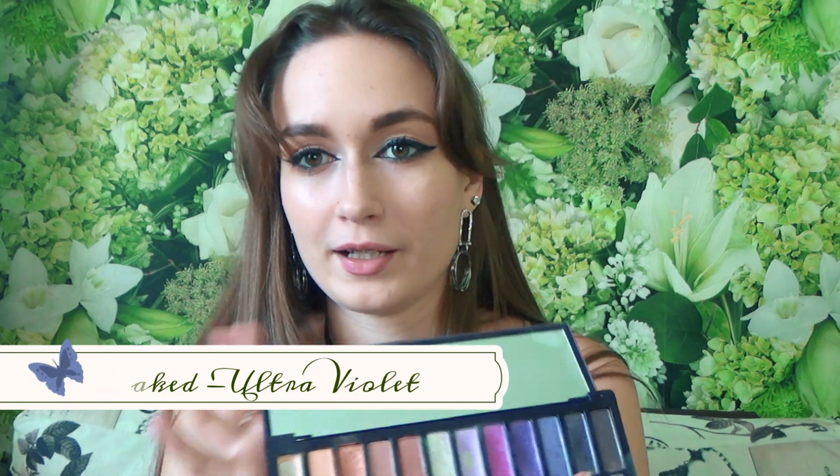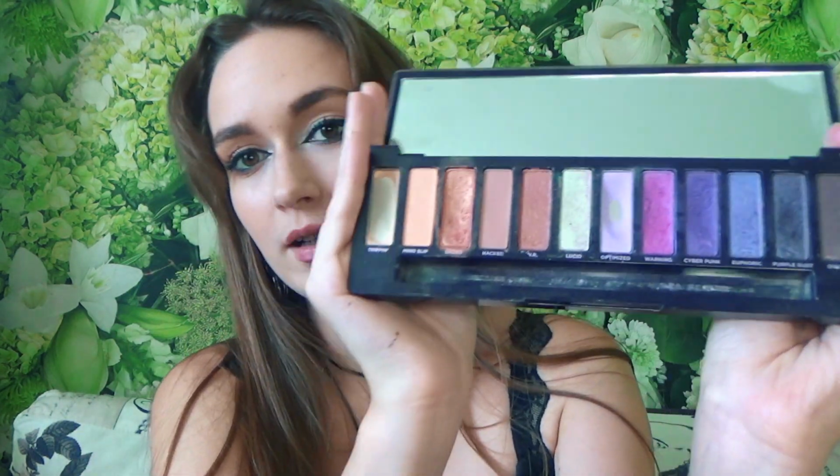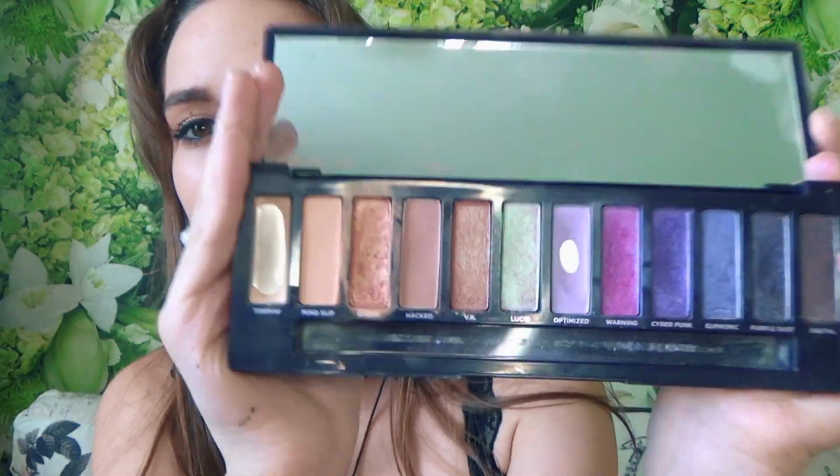Next on our list we have Naked or Decay purple shades, because I love purple. I didn't get it myself, it was a gift, and I absolutely adored it, because the purple colors here are very bright and pigmented and sparkly. I'm almost used to this palette, but I actually think Urban Decay palettes are really good. I really like this one, and plus you get a really amazing brush with it, which I use for everything honestly, and the colors are so nice.